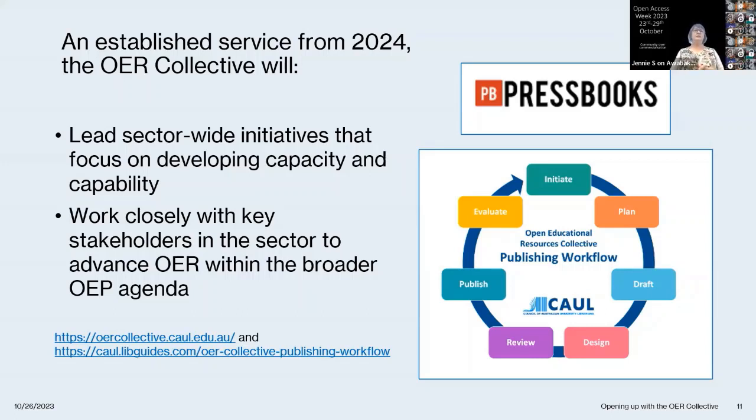So the OER Collective will lead sector-wide initiatives that focus on developing that capacity and capability for publishing open textbooks on their publication platform Pressbooks. They're also going to work closely with key stakeholders in the higher education sector to advance OER within the broader OEP agenda, which is open educational practice. And they've given us resources and training, and you can see a diagram of the OER Collective publishing workflow there, and it just takes you through step by step. It's very handy.